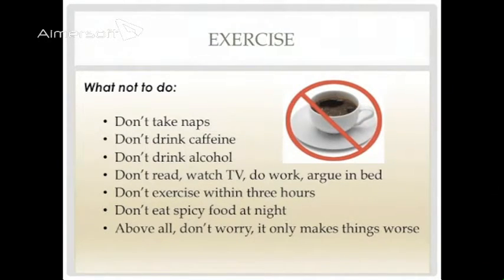Looking at the not-to-do list, which of these things are you doing right now? What problems do you have now that are contributing to your difficulties with sleep? Take a minute or two to go down that what-not-to-do list. Think of what you actually need to check off to eliminate.